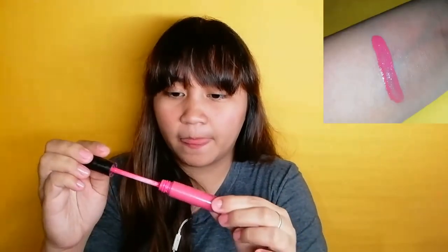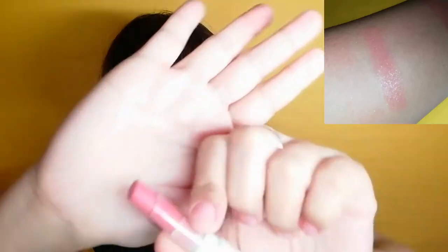The next is this one. This is from Avon, and it's a Moisture Seduction Lip Gloss. Ito galing ko kay Mama. So, this one is from CoverGirl, the Nature Luxe, shade 265, the Sandstone, and it's a gloss blob. So, ito siya. Tapos, ang bango nito, guys, it smells like mint, na merong strawberry feel, something.